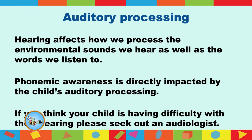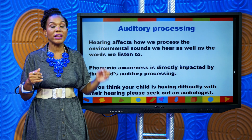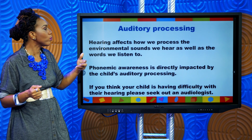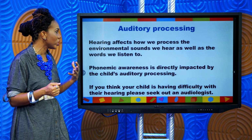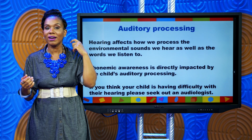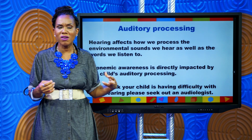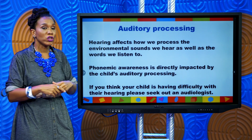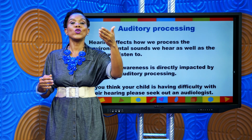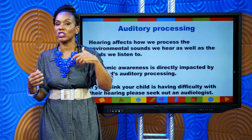And hearing correctly, you may say, that's strange. But if there's something impeding the hearing, it's difficult. Since hearing affects how we process the environmental sounds we hear, as well as the words we listen to. So if there's something stuck in our ear, if there's something impacted there, then it will be difficult to hear the environmental sounds like a speeding car, or you may be listening to people speak and what they're saying to you, you may not quite be hearing them because something is wrong with the transmission of the sound.